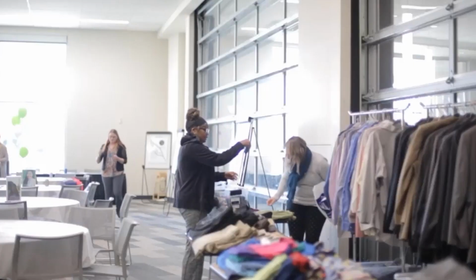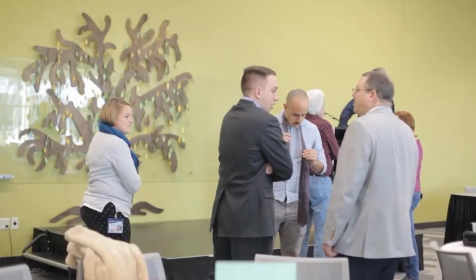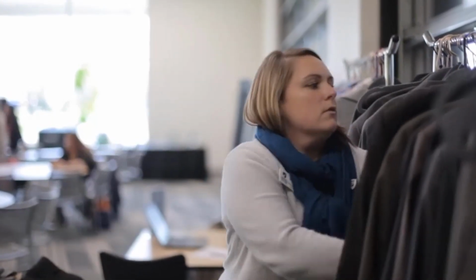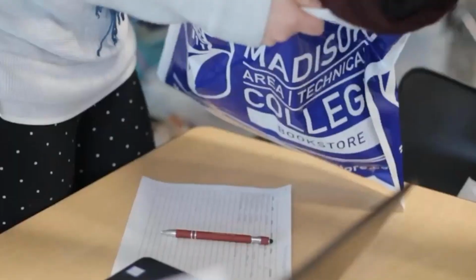The Career Closet is located on the Truax campus in the Career and Employment Services room D1624. Also look out for occasional pop-ups of the Career Closet at other campuses or special events. Watch your campus calendar and WolfPack Connect for more info.